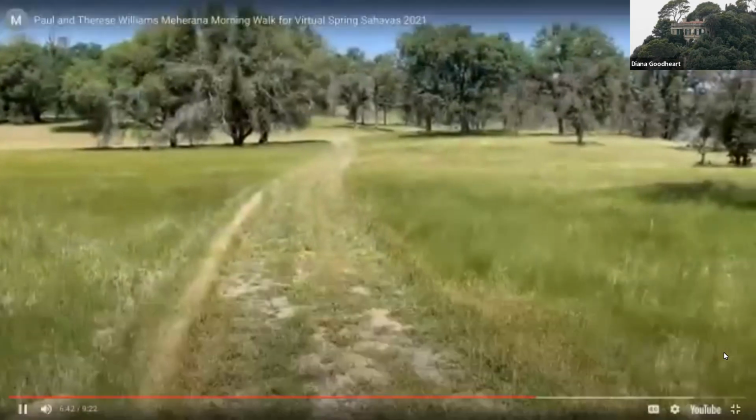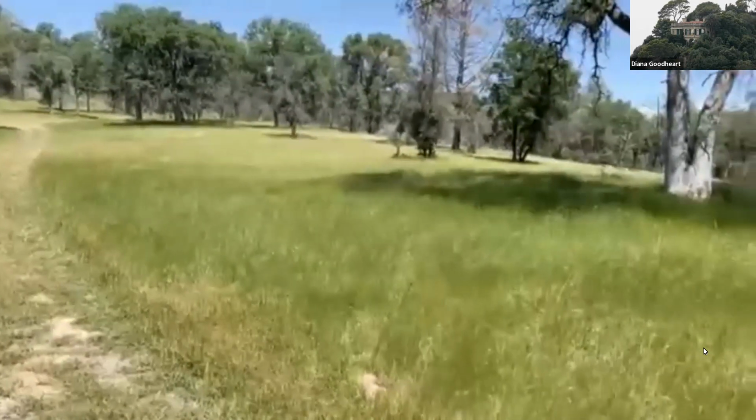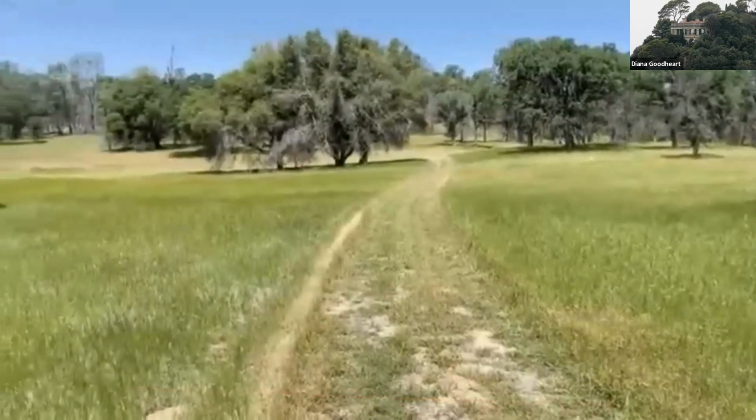Wow, it's so beautiful. The wind is rippling the grass. It's just gorgeous. Looks like it's live.